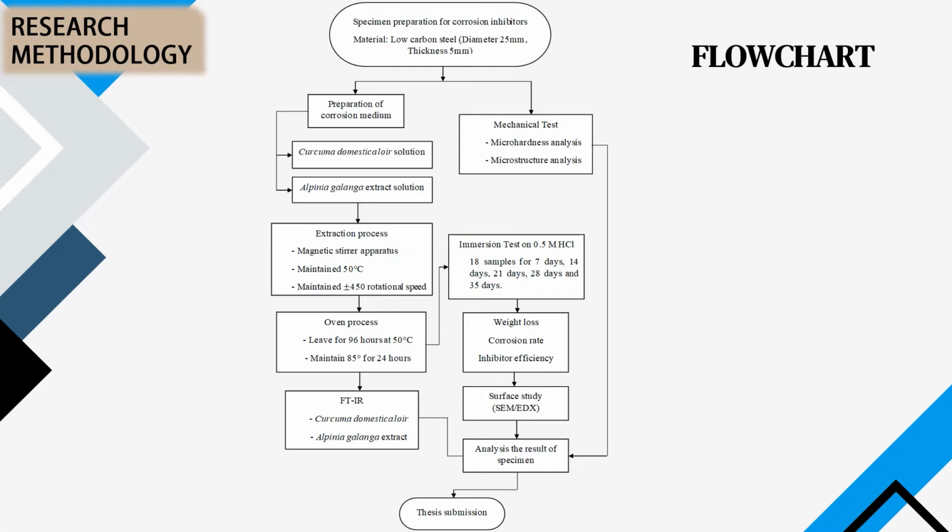Now we move to research methodology. This is my flowchart for this study. First, we need to prepare the specimen, low carbon steel for the material, diameter 25 mm and thickness 5 mm. Next, we need to prepare the corrosion medium, which is turmeric and galangal. At the same time, we need to do the mechanical tests such as microhardness and microstructure. Then we need to do the extraction process, oven process, and also FTIR analysis. And then the immersion test in 0.5 M HCl for 18 samples. Then we need to get the results for weight loss, corrosion rate, and inhibitor efficiency. After that, we need to do surface study such as SEM and EDX analysis. Then after getting the results, submit the thesis.